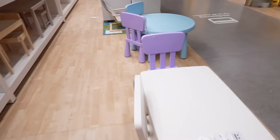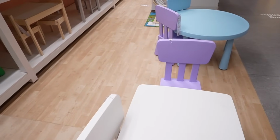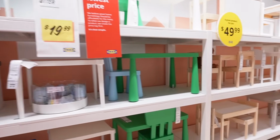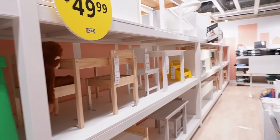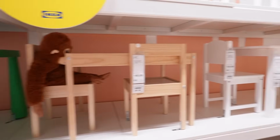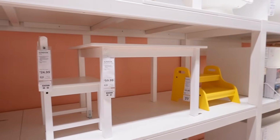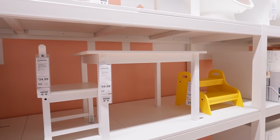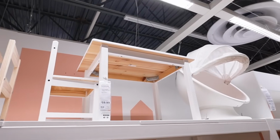And then here are more colors of the table and chairs that we saw way in the front of the store. They have purple, blue, white, and also green, and those items are super affordable. They also have wooden tables too. They have the Lat table, that's the white and pine. Then they have the Sunvik table, that is $59.99, and then the chairs are $24.99. That's really cute. They have so much good kid stuff.